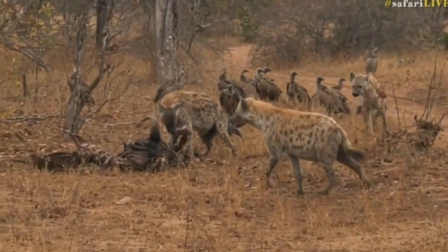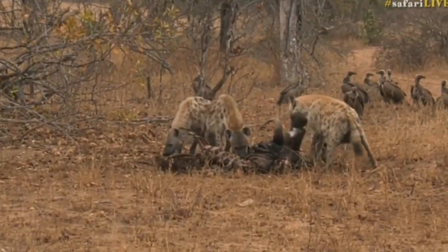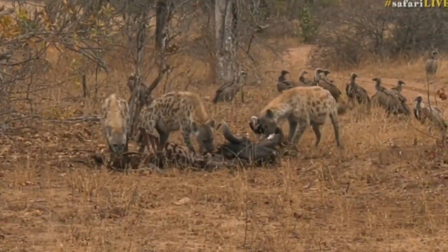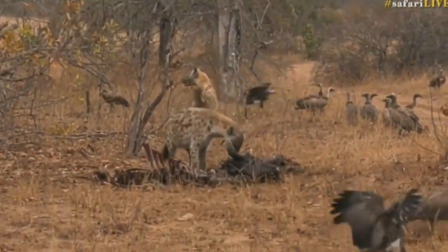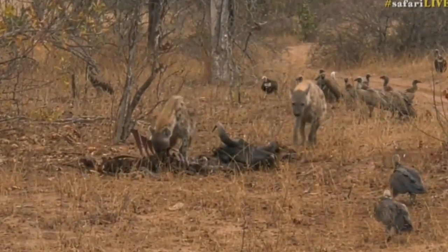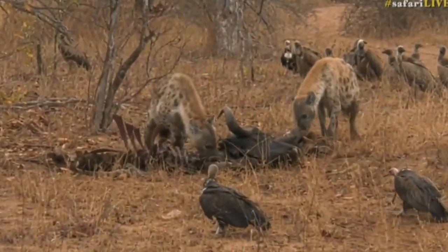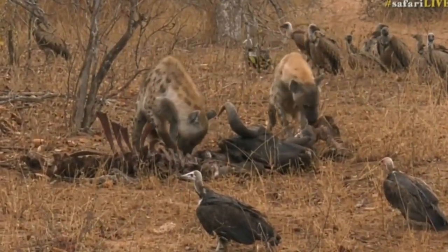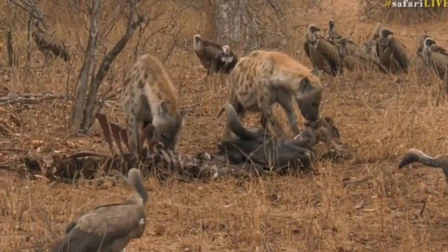Still chasing the vultures. Interesting, the hyena was snapping at the vulture, but I've never seen one actually grab a vulture. I don't think they're interested in eating them, and we spoke about that earlier. Much better feeding on the carcass.